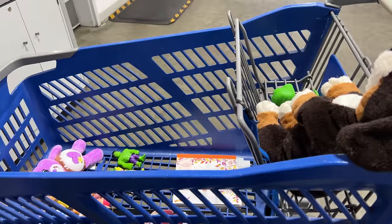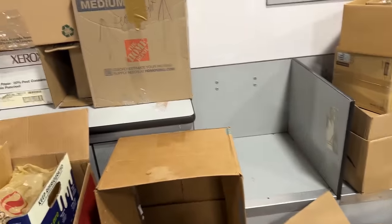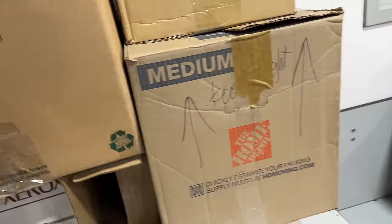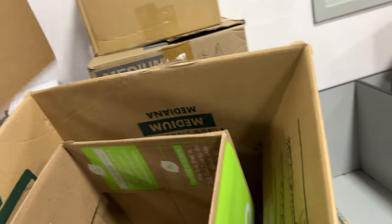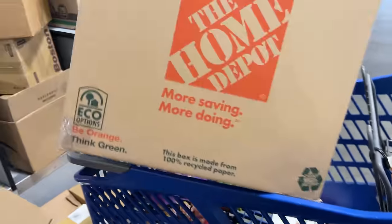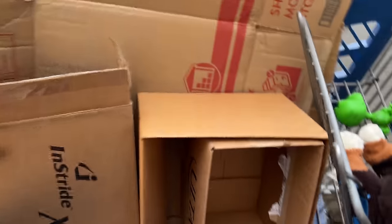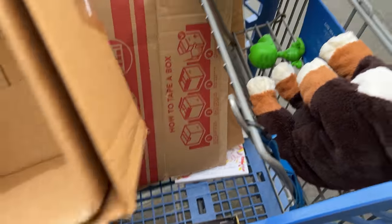$5 spent. We spent a whopping $9 today. And John was like, pick up some boxes. We ran out of boxes and we needed some medium size Home Depot boxes. Oh, all these boxes are excellent. Look at these excellent boxes that you can just take for free. So I'm going to break down a couple of these and we're going to get these boxes. I broke a couple down and then I got lazy. I was working up a sweat actually.